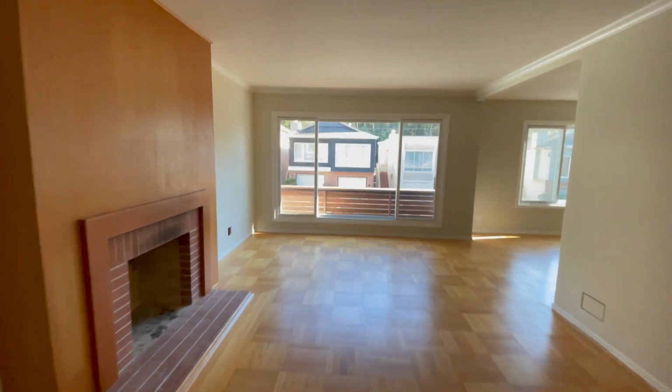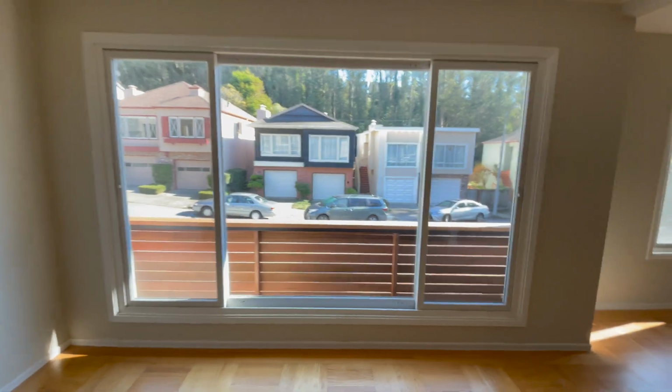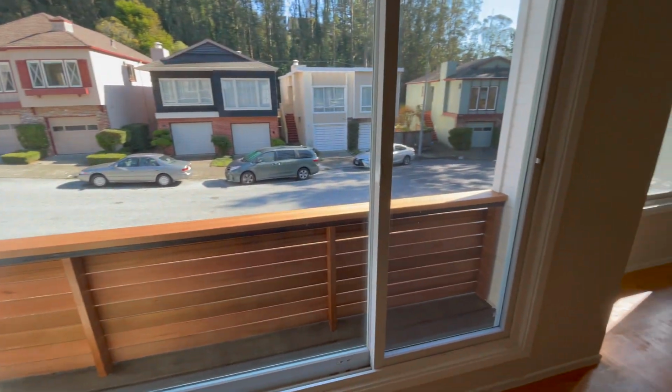Out here, I replaced this balcony rail. I hired someone to do this because I was out of time, but I think it turned out really nice. We'll take a look outside in a minute.